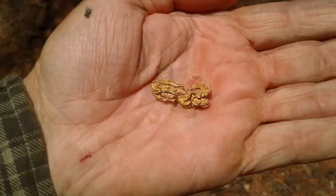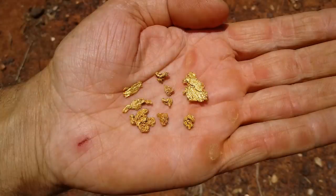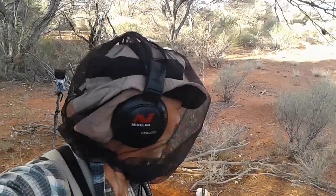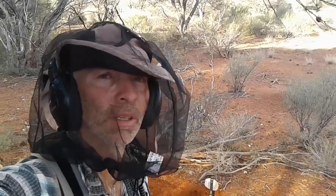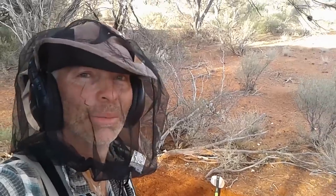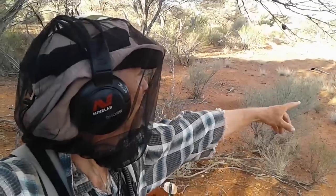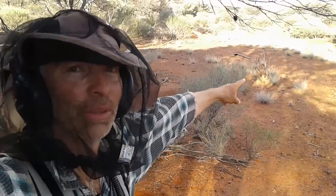I got this nice chunk amongst some rocks, and it was only about 6 inches down. I've got a signal here which started out extremely weak, and I didn't think there was any hope of it being gold. I thought it was just a hot rock or something like that. But as I started digging, it's got gradually louder. So I'm getting pretty enthusiastic about it now. And considering that only about 6 or 7 meters away, just over there, I got a nice chunk of gold, which I'll show you later.